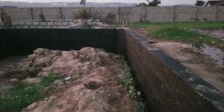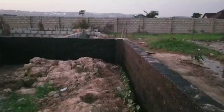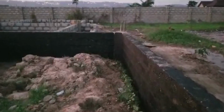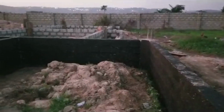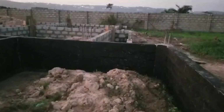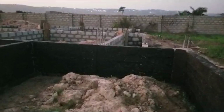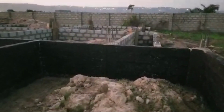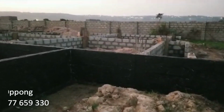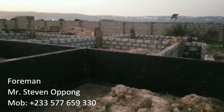So now you can see that we are applying the bitumen waterproof coating both on the inside and then on the outside. And this comes with a lot of money. You have to be prepared for this one. This comes with a lot of money. It is always important to understand the cost before you proceed. Before you do anything, please get the quotation.